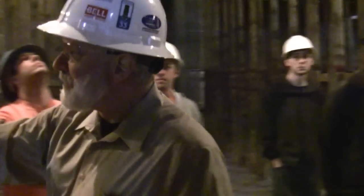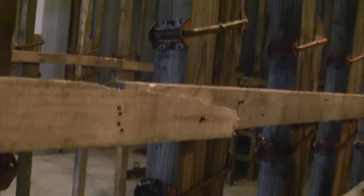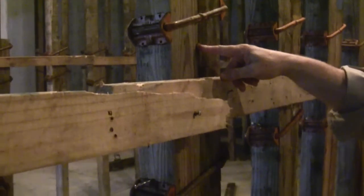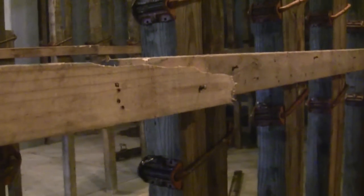So here's these jams, so they can bear directly on the post. So what do you get out of a post like this? I think it's about 3,200 pounds, in that range. So that comes in. These are really cool clamps. And it's all frictional connection here, right? So it's just jamming that way, so it's bearing and friction all the way along.